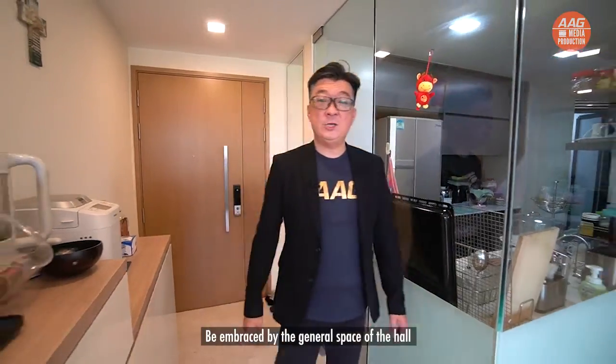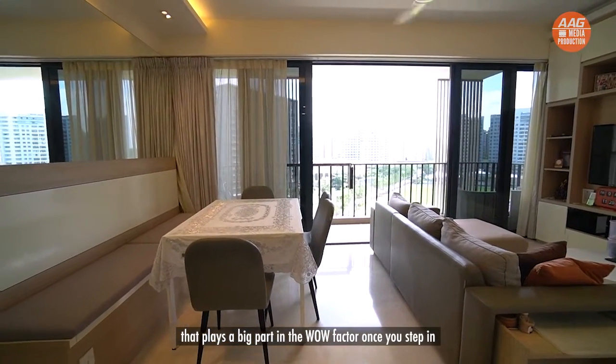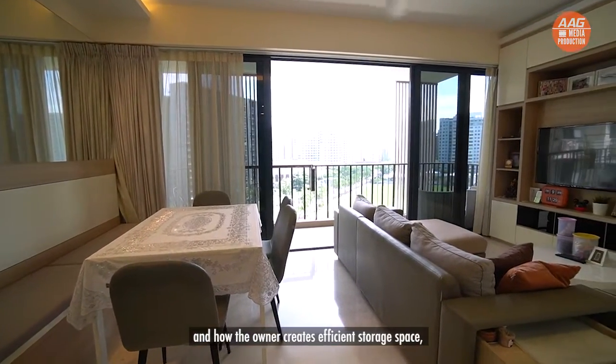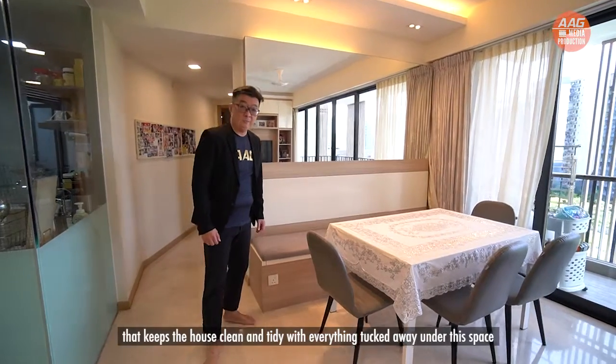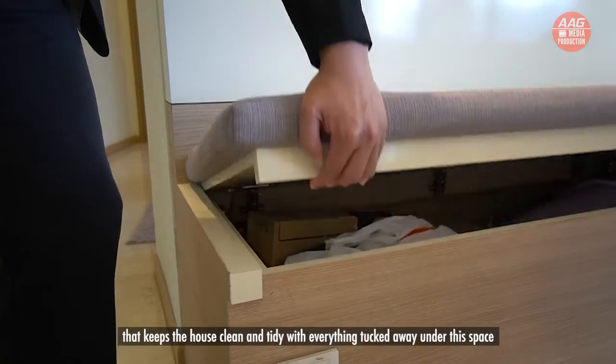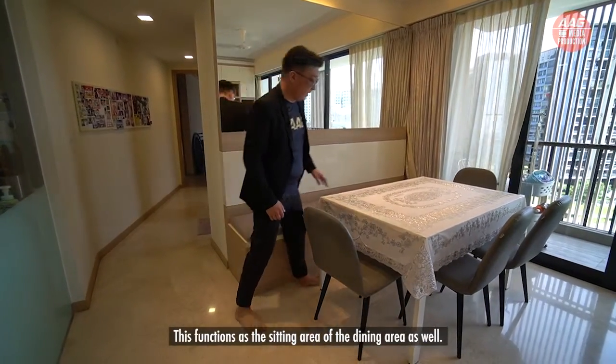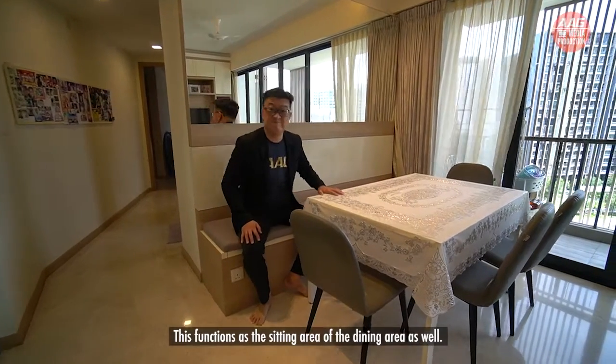Today I'm excited to show you a 3-bedroom condo unit located right here at River House. Be embraced by the generous space of the hall that plays a big part in the wow factor once you step in, and how the owner creates efficient space that keeps the house clean and tidy with everything tucked away under this space. This functions as a sitting area or the dining area as well.